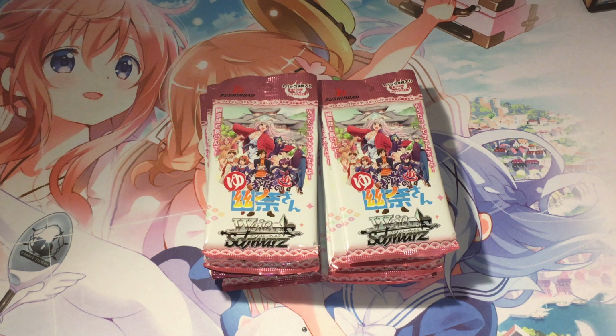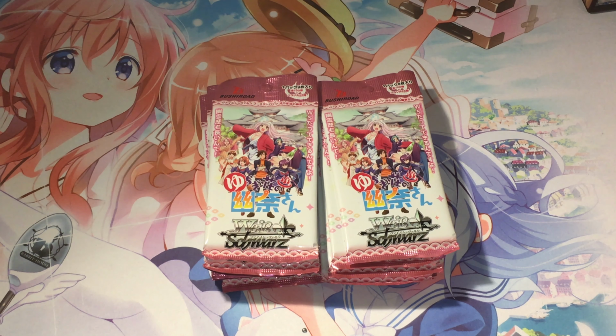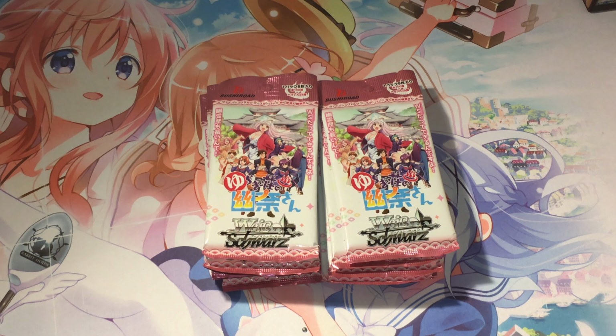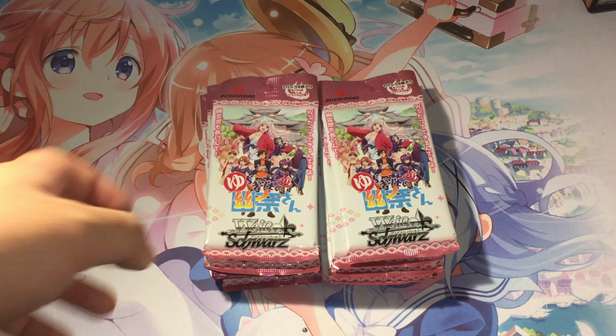Today I have 16 packs or one box of Yuuna and the Haunted Hot Springs. I don't know a lot about the set, but here we go, because I got this from Japan, the Akihabara store for Bushiroad. So yeah, enough talking, let's open up the packs and see what we get.